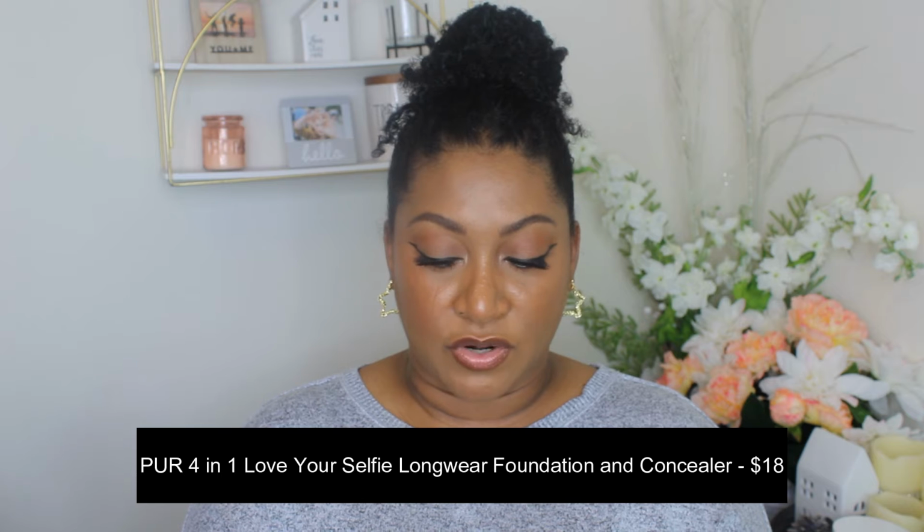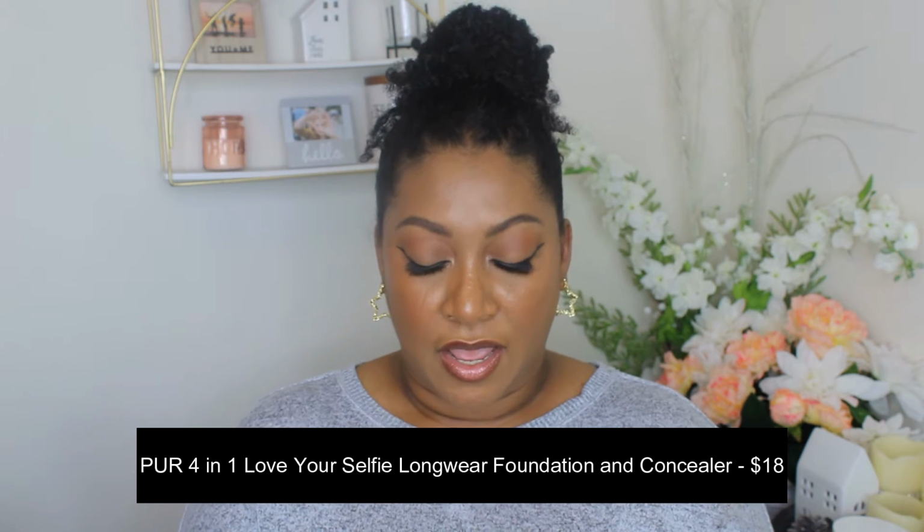Next makeup item I got is the Pure 4-in-1 Love Your Selfie foundation. I've been hearing so many good things about this foundation. It's a 2-in-1. I think the color I got might be a little dark, but you know, summer is coming, so that'll work. What's so unique about this, it has a pump at the top, so you can use it as a foundation, but it also comes with a doe foot. Because you're supposed to be able to use it as a concealer as well.